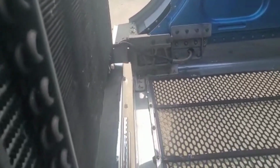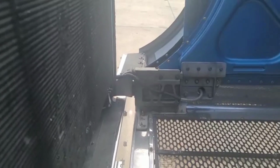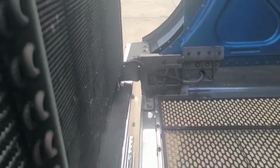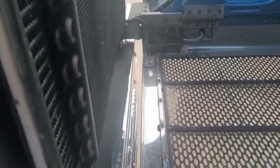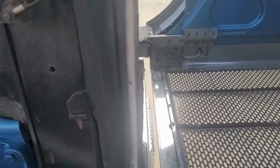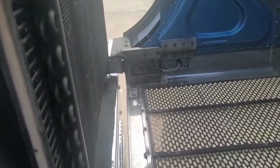I had to change a lot of stuff. Those pieces down there, I had to change all of those out also. So yeah, it was a lot of work. Cost me about $8,000. I had to just do it because I didn't want my insurance to go up. So I just took the hit and did it myself.